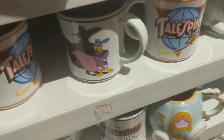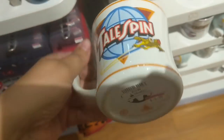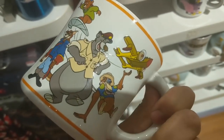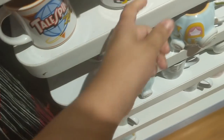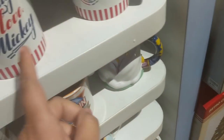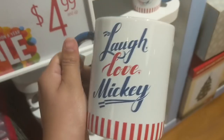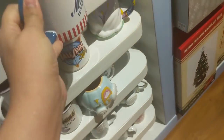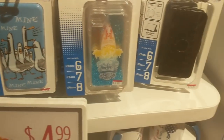You have a ton of different mugs from the parks. Oh my gosh, Tailspin. This one is $4.99. Oh my goodness, I might have to get these. There's Tailspin. And there's Darkwing Duck for $4.99. Then the Cinderella ones are here for $7.99. Looks like they still have a couple of Jasmine, and then they have this one for patriotic Mickey lovers. Laugh Love Mickey for $4.99, originally $14. And then some iPhone cases as well.